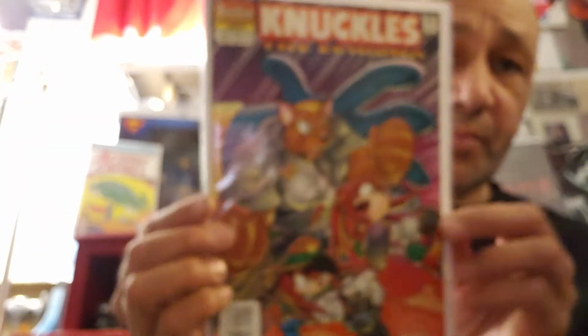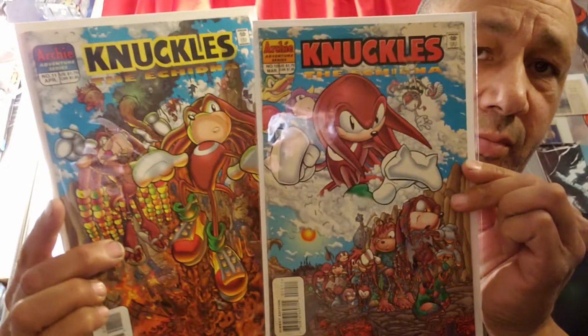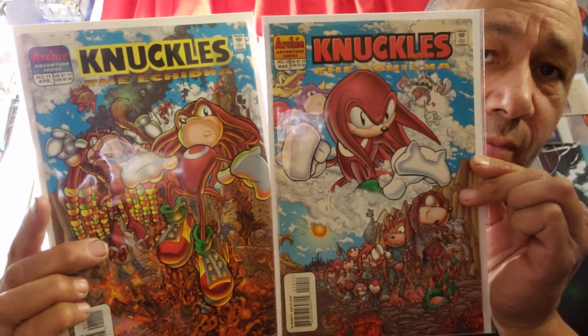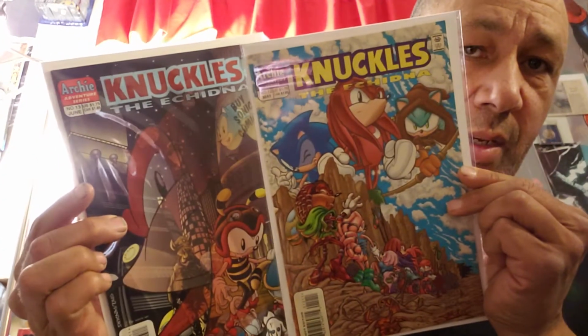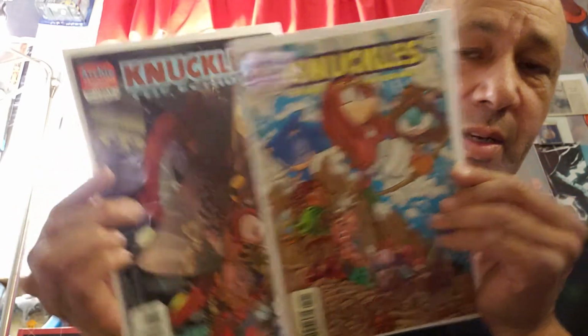Here's number 9. Here's 10 and 11. Just 1 copy each. Here's 12 and 13 of Knuckles and Echidna. I think they're just fun books. I've flipped through some of them. They're fun. I mean, you look at them, the artwork is really cool.